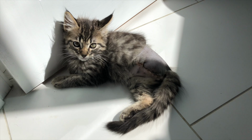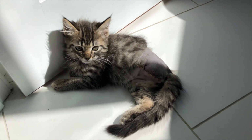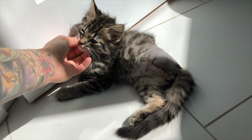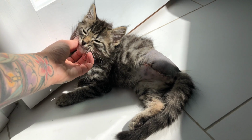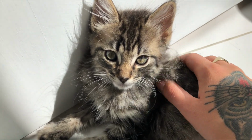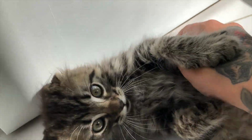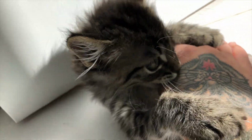If you're about to go through amputation surgery for a kitten, I want you to know that your kitten will do great. They will have a wonderful life, but I also want you to be prepared that it is a major surgery. There is a period of healing, and it's okay if their energy is a little bit low for a couple of days. That's a good thing. You want your kitten to take the time to heal so that later on they can be their normal, pouncy, lovely self again.